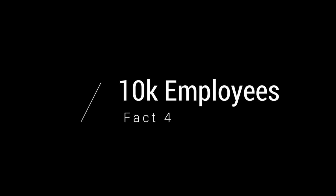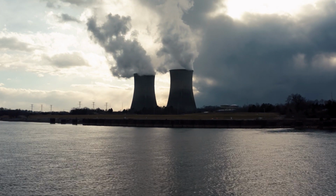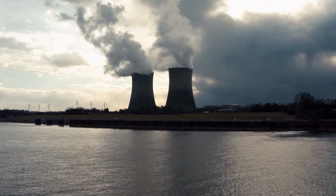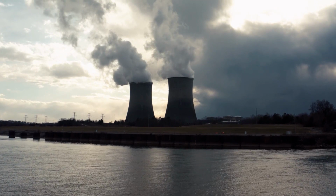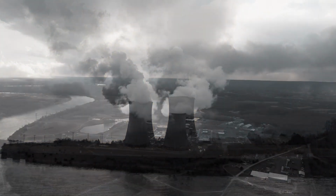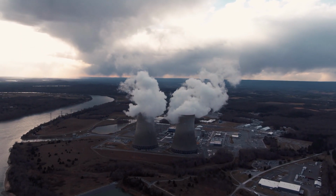Fact 4. 10,000 employees. When the Zaporizhzhia nuclear reactor was fully functioning and operational, up to 10,000 people worked in the facility. 10,000 people working in a single nuclear power facility. But when you consider that it has 6 independent reactors, having 10,000 people working at this facility isn't too unusual.